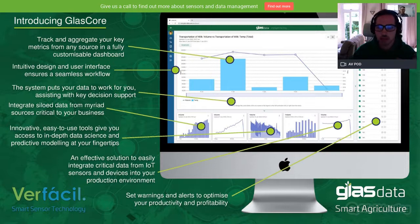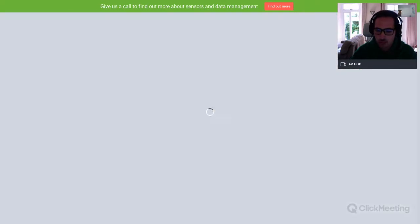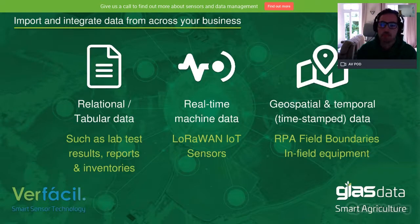So you decide what you want to track and what you want alerts on, and how you want to see it. We have three main pillars to our system. The first thing is what you call relational or tabular data. So this is basically an Excel spreadsheet. You could actually use this system as a drop-in replacement for Excel, and you have full capability for writing functions and organizing data as you would in a spreadsheet.